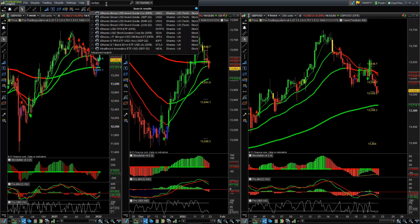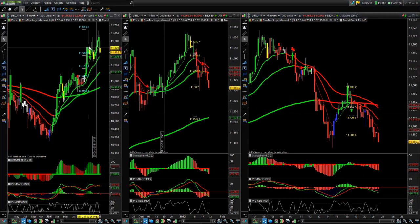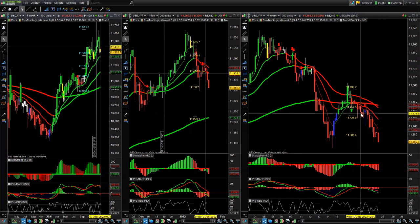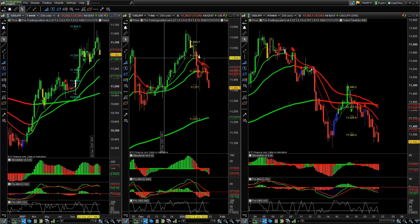USD JPY has been the best trending currency pair recently. It has been moving up on this weekly chart, as you can see. Now we're having a retracement on the daily and the 4-hour. Obviously, we could see in next week or the week after, if that moves back in line with the weekly chart trend to move back upwards. So we've got to keep an eye on that. So that's also something to look out for over the coming weeks.